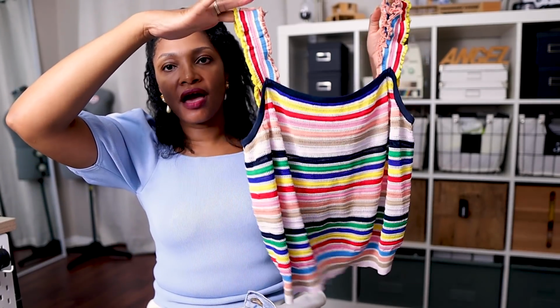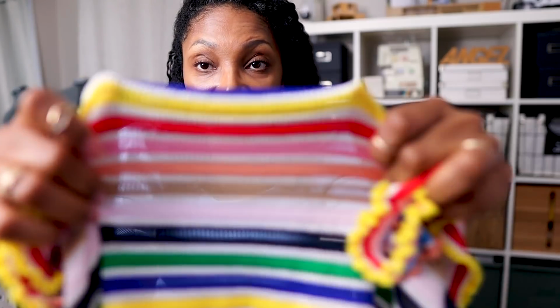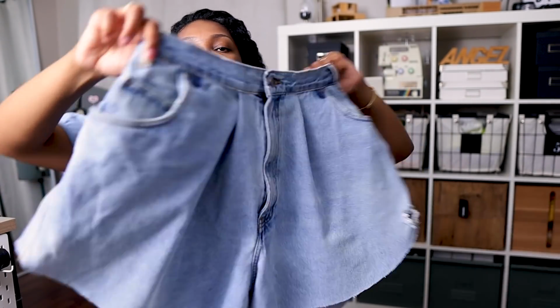So they don't care what the brand is. If it is a name brand, they'll put it on a separate rack, which I did look at that rack, didn't see too much. But I found this top, love it, super cute. It is knitted. Once again, it is stripes, horizontal stripes and knitted, so it hits two trends. And I paired it with the denim shorts that we made last week.